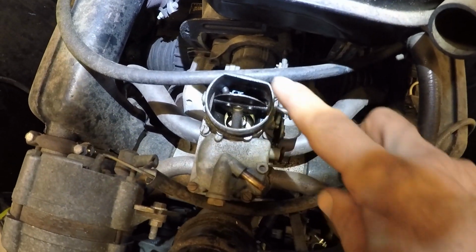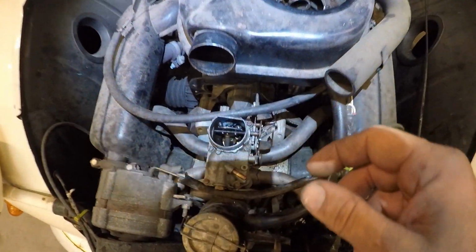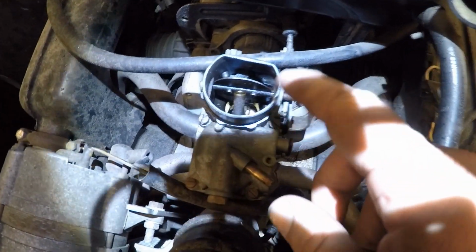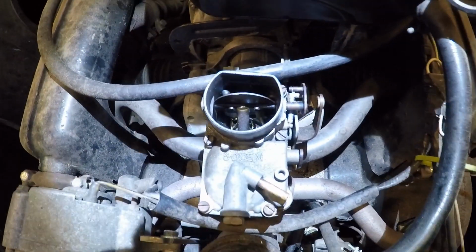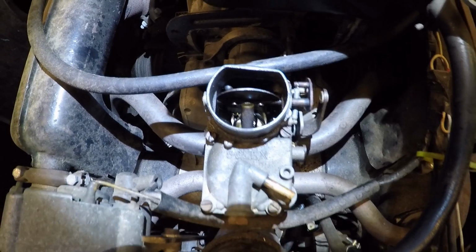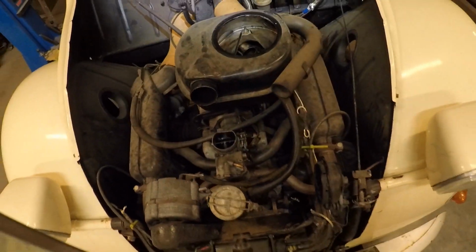So I just tried gravity feeding it by hooking a line up to this and then a little can with fuel in it, and it was just dumping the fuel right in there. So what that tells me is that the float is stuck, at least. I mean, it could be more problems, so I'm gonna have to pull this carb apart.